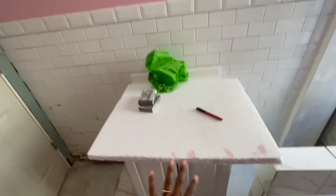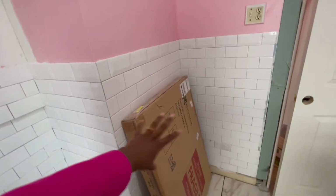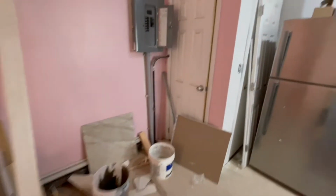This is the vanity. We're gonna put a nice gold mirror over here, and then the toilet is going right there. And then this will just be space for us to add storage and stuff like that. Towels, cleaning supplies. So tell me what you guys think in the comment section down below.